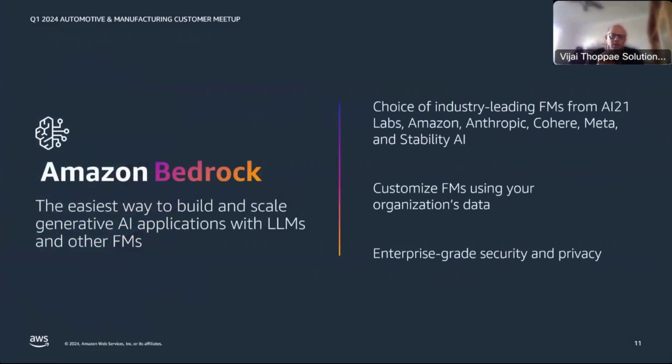To go deeper into Bedrock, Bedrock is your easiest way to build and scale your GenAI applications with the different LLMs available in the AWS stack, along with third-party models as well. For example, these are the top foundation models offered on the AWS platform: AI21 Labs, Amazon with its own models, Anthropic, which is the Claude model used for this use case, and Cohere, Meta, and Stability AI. In fact, we had a recent announcement about new models that Amazon went live with recently as well. You can find out on the AWS website.